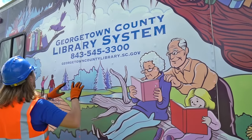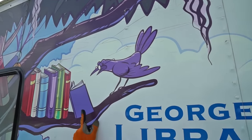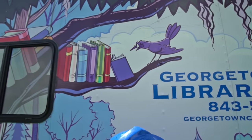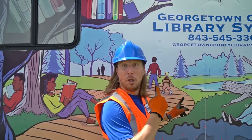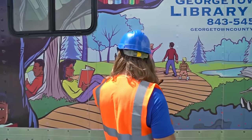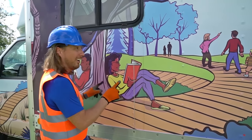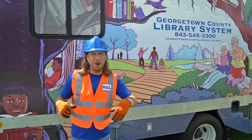Oh, look, it's a bird reading. Oh, it's got some glasses on. Wonder what it's reading. Maybe the art of flying? That'd be cool. It could be reading about airplanes. Oh, we've got a family here. That's nice. And there's some more people reading here. Oh, I bet there's some more on the other side. Come on, let's go.